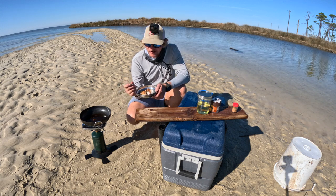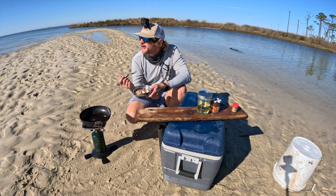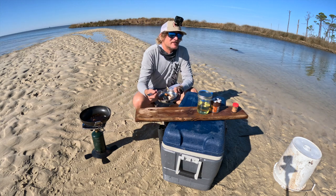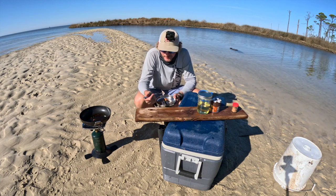Got a little bit of a paddle ahead of me. Got about a 3 mile paddle back to the launch, but it paid off today. Very good. Very good fish. Everything was just fantastic. Caught a lot of fish today. Ended up catching the trout I was looking for, so today definitely worked out.